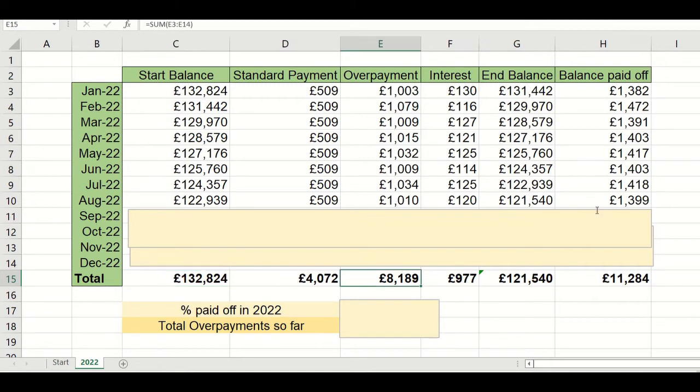But the overpayments that were made total £8,189. It's a bit crazy because we voluntarily paid £8,000 more than we need to. We could theoretically have had that £8,000 on a holiday if we wanted, or bought something nice with it. But anyway, it's investing for the future is the way I look at it. And the total interest was £977.